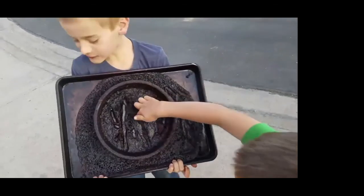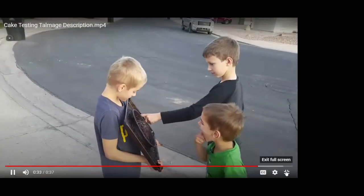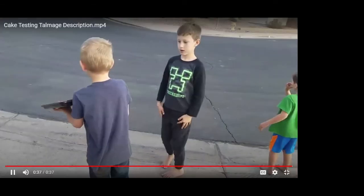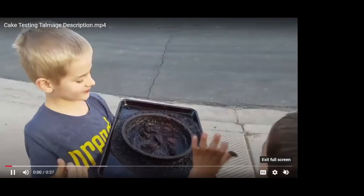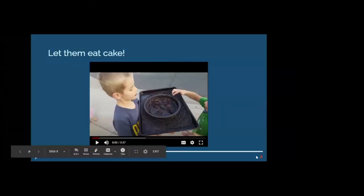Yep. Whoa, it even stuck on. It's sticking on. Oh man, you're the pan casualty. Tell me about the texture of that. Sorry, guys. All right.